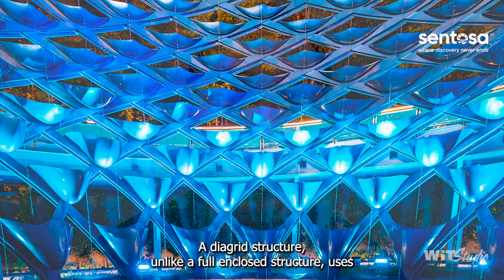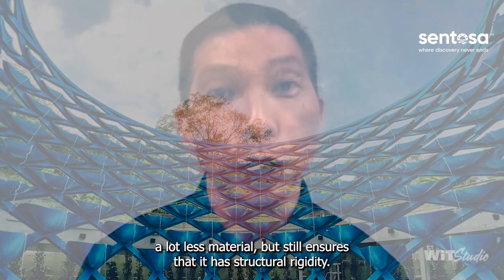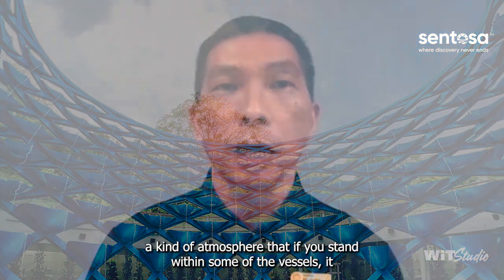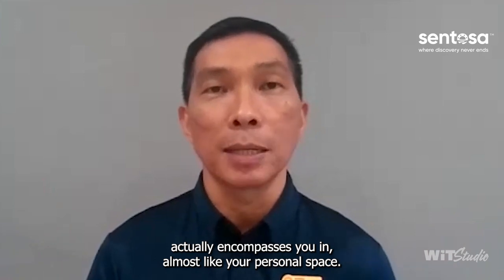A diagrid structure, unlike a full enclosed structure, uses a lot less material, but still ensures that it has structural rigidity. So that design creates a kind of atmosphere that if you stand within some of the vessels, it actually encompasses you, almost like your personal space.